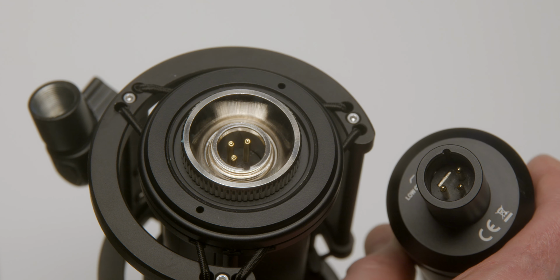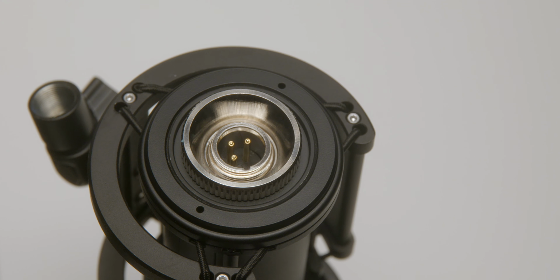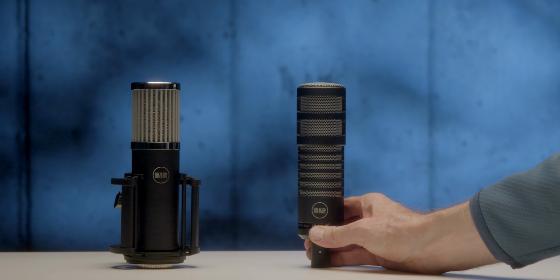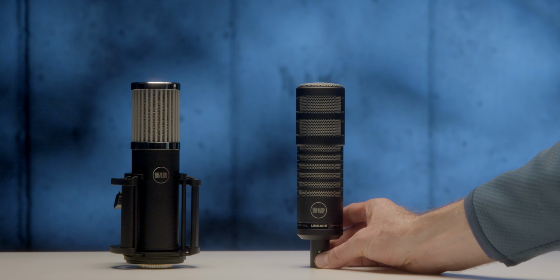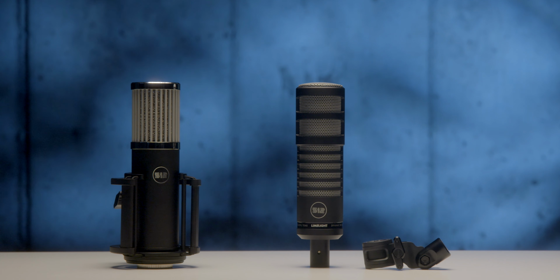Both of these microphones are professional from the standpoint that they have XLR outputs, which means you'll need an audio interface for your computer to get those XLR inputs, or a field recorder with XLR inputs. However, these are both priced at $199 USD, so they're clearly aimed at people who want quality sound without spending substantially more money. So how do these two microphones sound without any magical post-processing? Here are some samples.